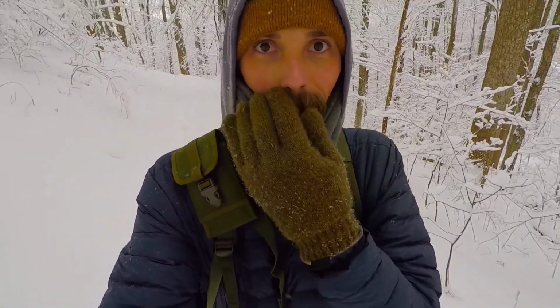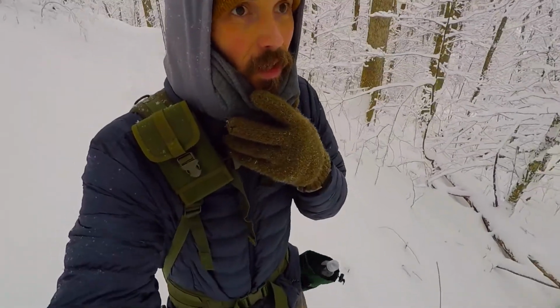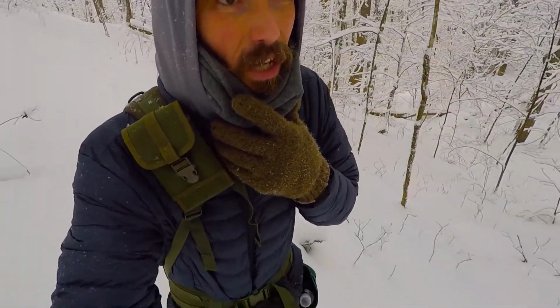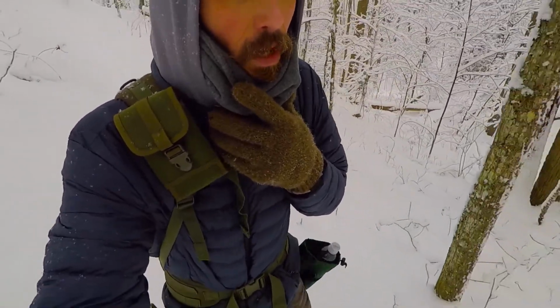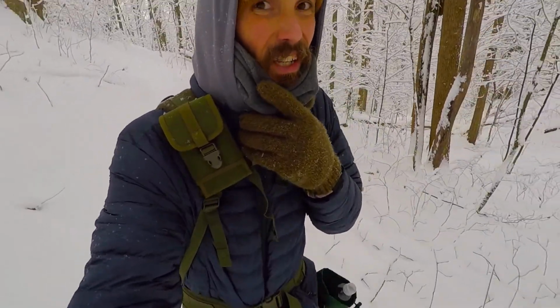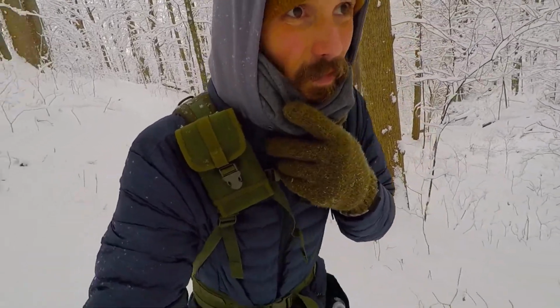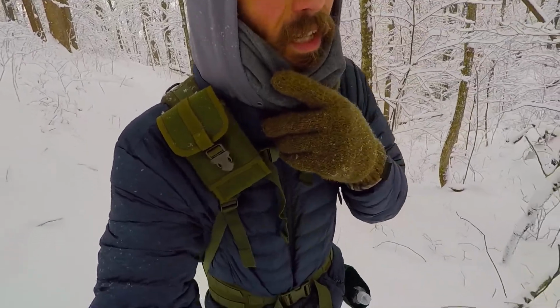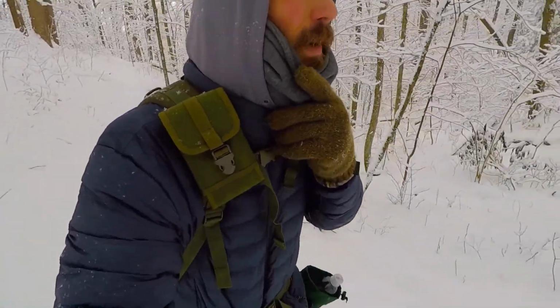I don't know if you can see this. Oh my god, stash is getting frosty. Still heading up on my way to High Rocks. Up, up, up. I think I've been going for about 45 minutes. Probably only come about a mile or so.